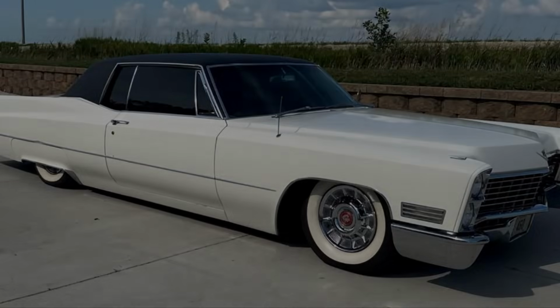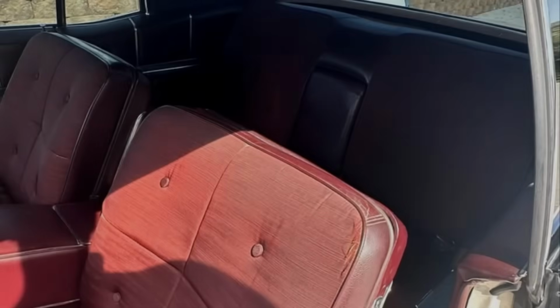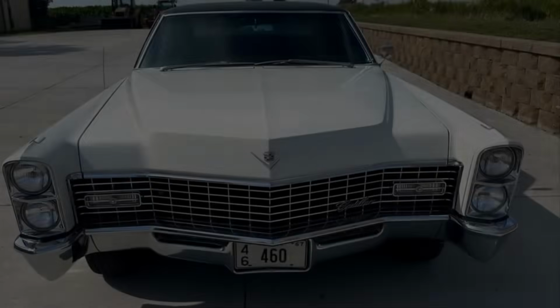While the specifics of the engine and transmission are not detailed in the listing, the 1967 model would have originally been equipped with Cadillac's big block 429 cubic inch V8 and a turbo-hydromatic automatic transmission, known for smooth power delivery and effortless highway cruising.